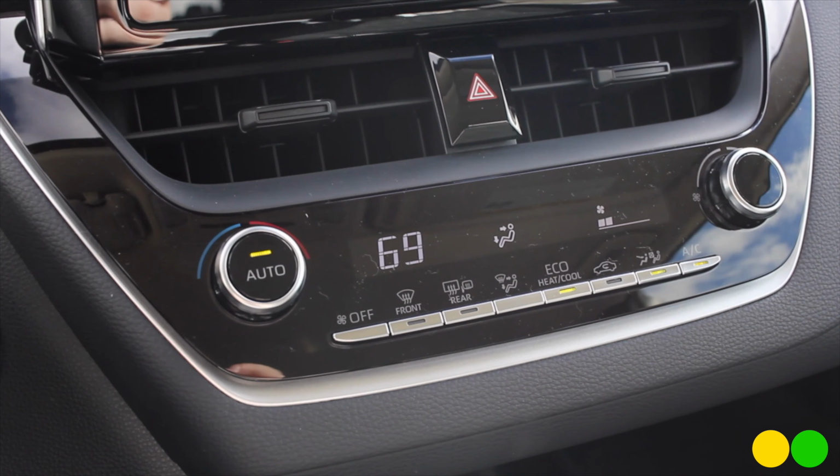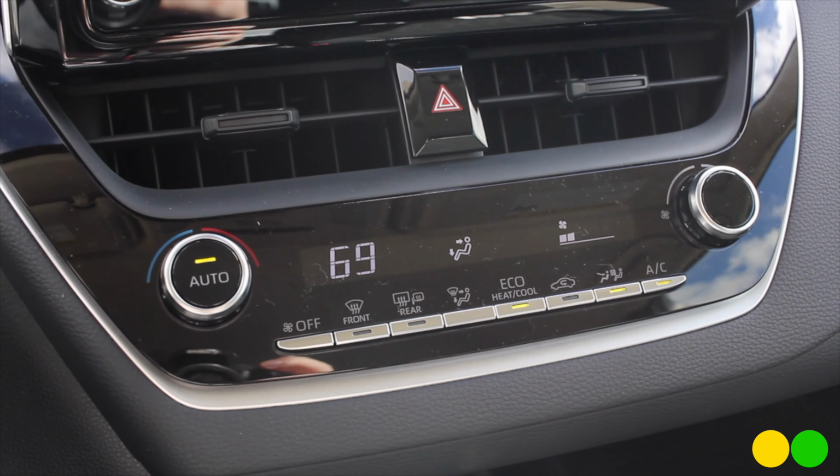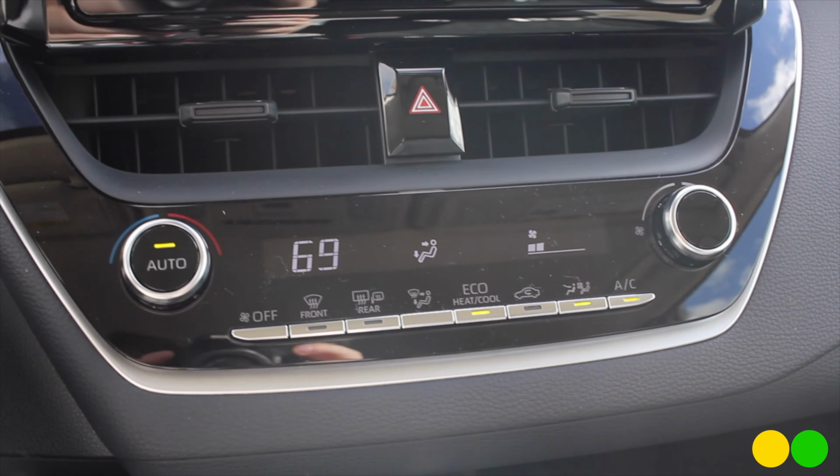Then I have my climate controls. Again, nothing crazy here. They're very easy to read and they're very simple, and I really, really like that.